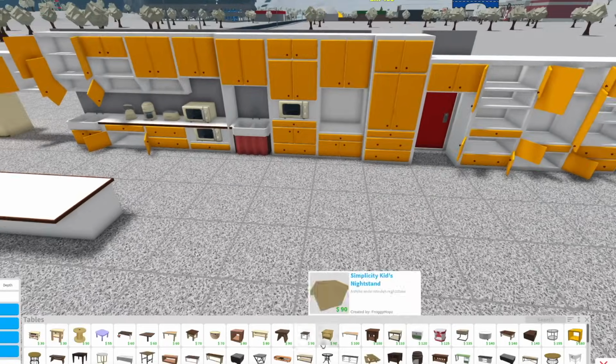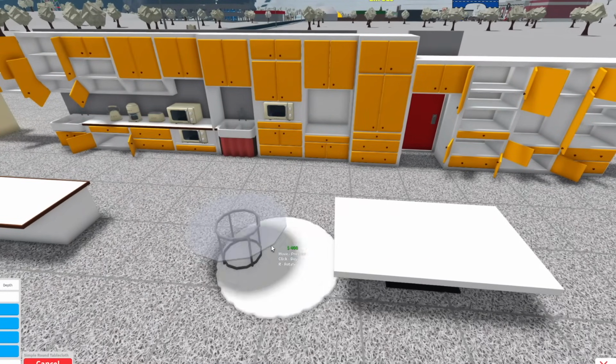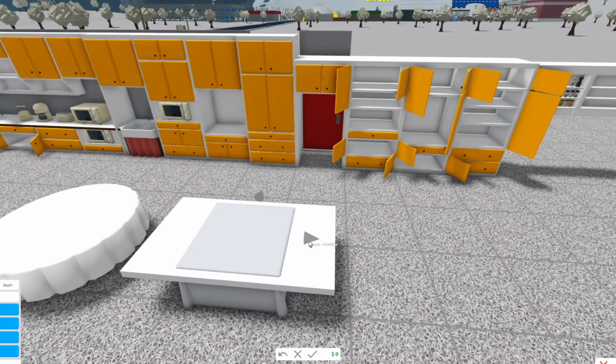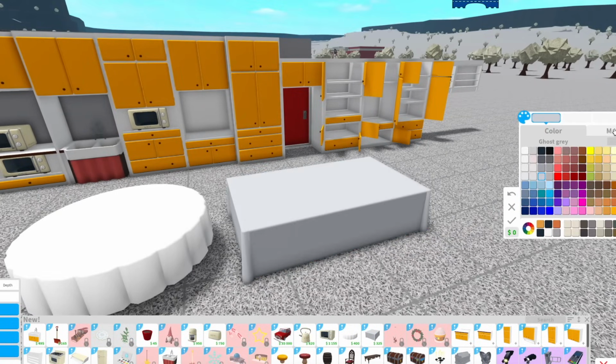Moving to tables, let's say this dining table and then this dining table, for example. We now have tablecloths. Very exciting. A lot of players wanted that. And then this tablecloth, and it is resizable, so don't worry about that. And there you go. We now have tablecloths, and you can actually give a texture or a material to them.